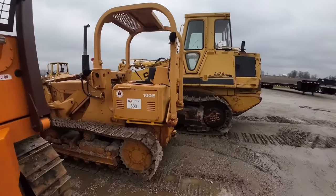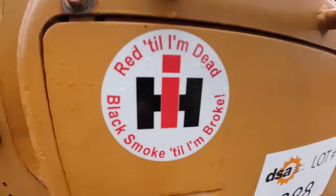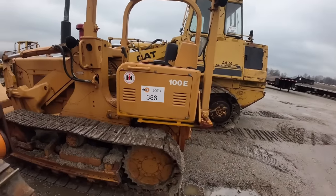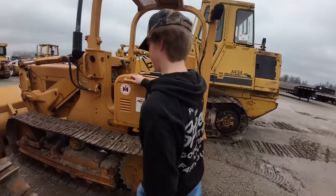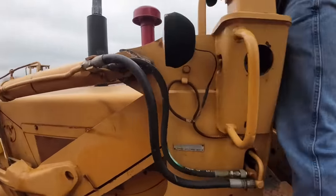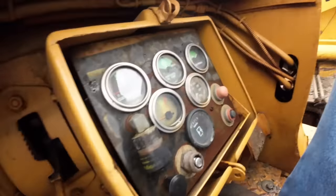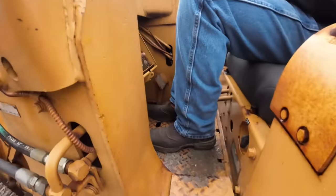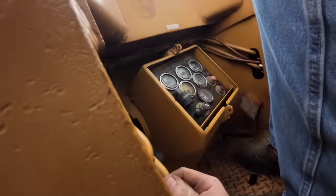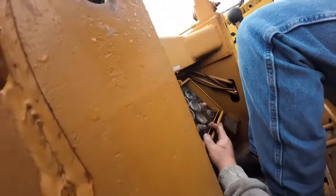What about the little International 100E? Red till I'm dead. Black smoke till I'm broke. You like that? You like that, don't you? Fire that up. That's the same thing as a little TD7 dozer. These things are built like a tank. They're made for little people too. Yeah, apparently. It's an hour meter. Oh, it's upside down. We know that doesn't work. We got a disconnect switch here. Your throttle's probably up here. That's an idle starter right here.